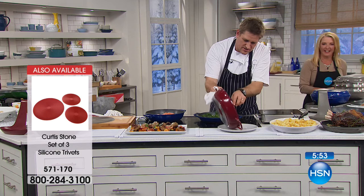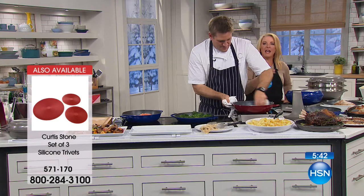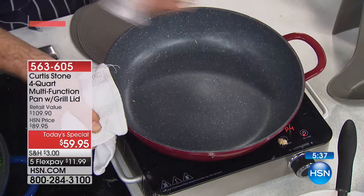Did you see that, though? It literally came off like tissue paper. It peeled off. And that was oatmeal, the stickiest oatmeal, by the way, on Earth. It couldn't even come out of the pan. But have a look at it.